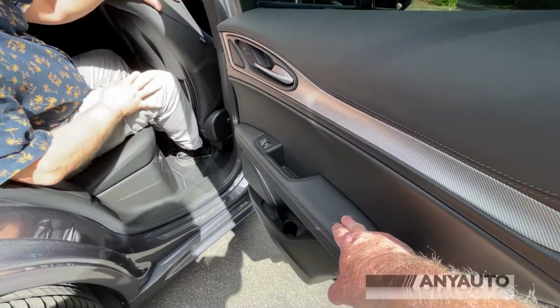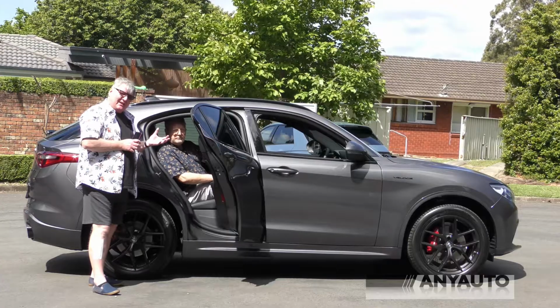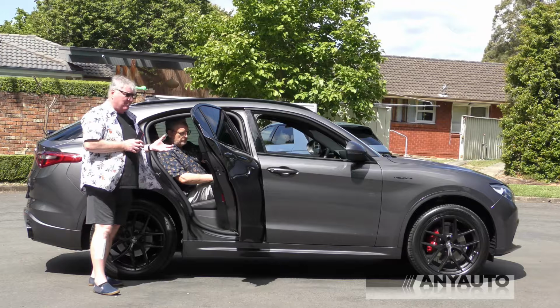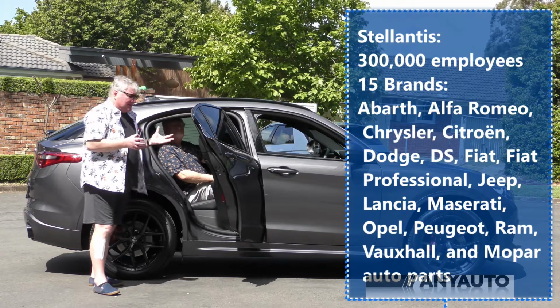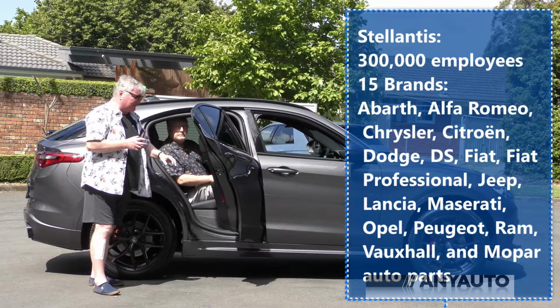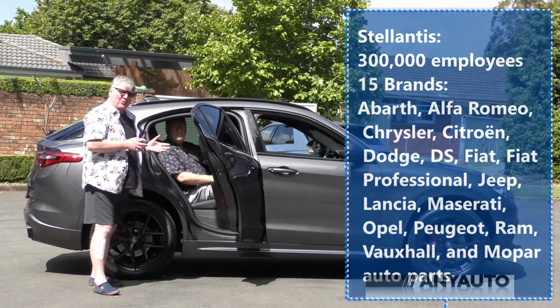I like that. Of course, this is part of the Stellantis group, which has about 13 brands. Alfa's one that I hope will survive. It's just too beautiful to let pass, Alfa and Fiat, though Fiat's gone a little bit by the wayside.